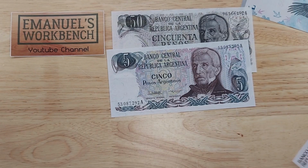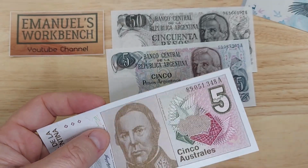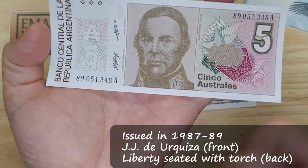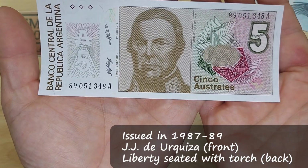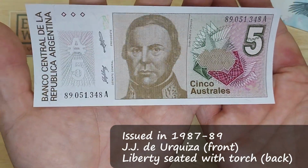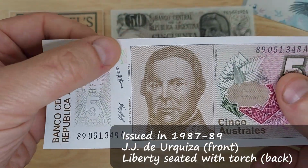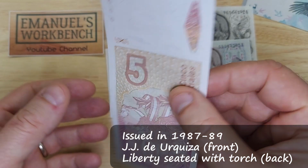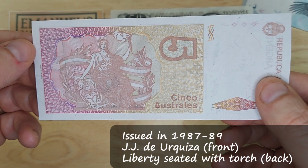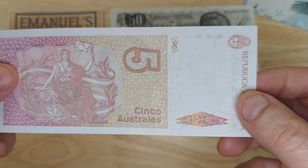The next note is when Argentina transferred to the Austral from 1985 to 1991. And this is 5 Australs. The symbol is an A with a double bar through it. This is 5 Australs, some geometric shapes and patterns, lathe work. Very cool. I was just checking to see if these are slightly raised dots here. Slightly raised ink to the touch. And here is the backside. Pinks flowing into oranges, 5 Australs, and you can see that the watermark is of this sun shape.